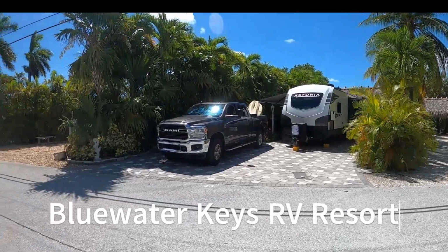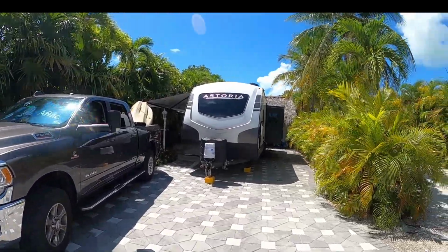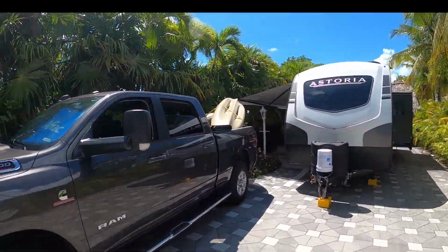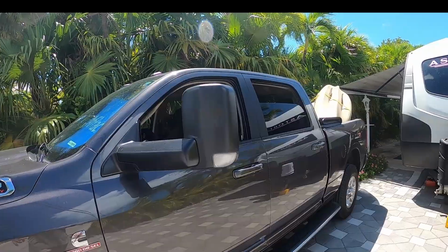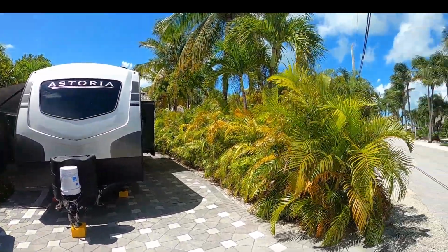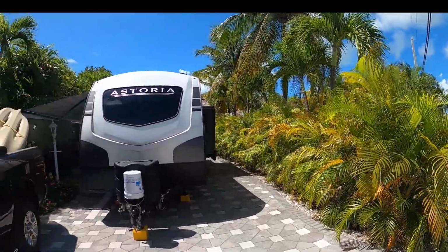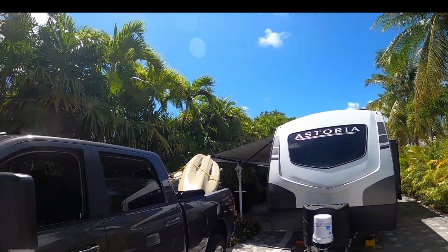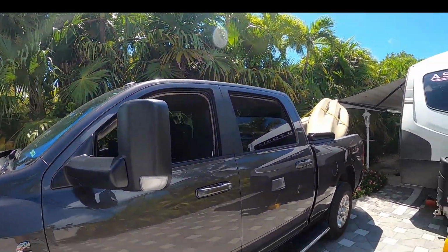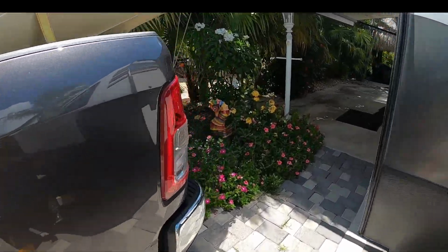We are at Keys Palms Resort, and I think we've got some people coming the wrong way. This is our campsite. We have the lush vegetation on the side with palm trees. We've got palm trees on the other side. Pretty flowers.